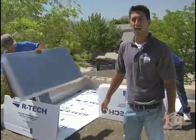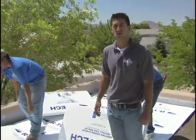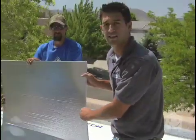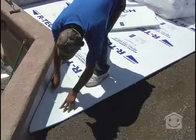We're going to start laying down the half-inch insulation. This is the most common insulation that we install. Half-inch thick, and on the bottom side, it's foil face. It has a radiant barrier, just increases the efficiency.